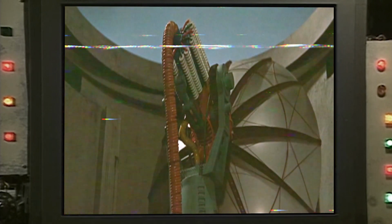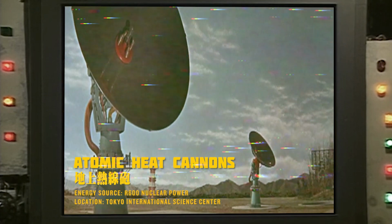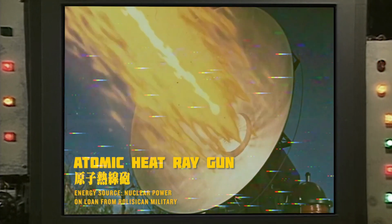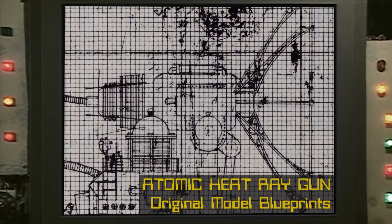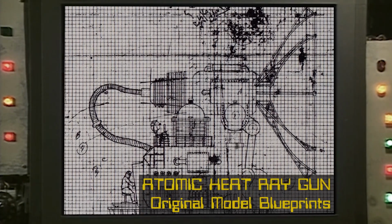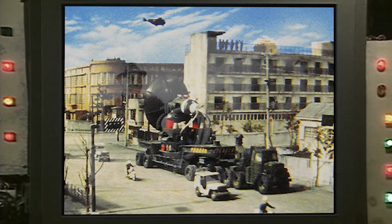After the Mysterians, parabolic dish-based weapons became the order of the day, starting with the atomic heat cannons appearing in the loose Mysterian sequel, Battle in Outer Space, and especially the atomic heat ray guns from the original Mothra in 1961. While Akira Watanabe, Mothra's art director, is credited for making the heat ray guns, Komatsuzaki was also allegedly involved. According to said account, this was due to a personal invitation from Eiji Tsuburaya himself.